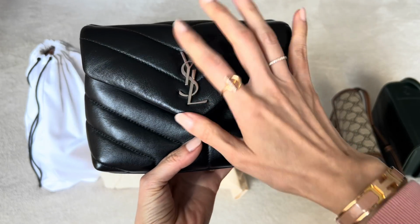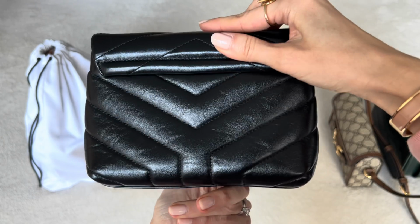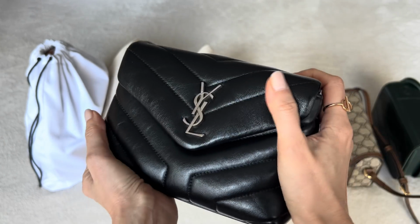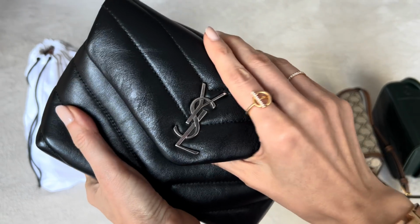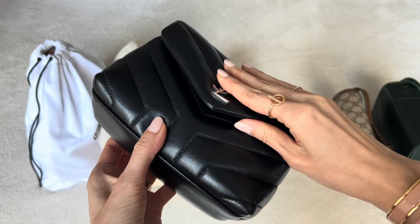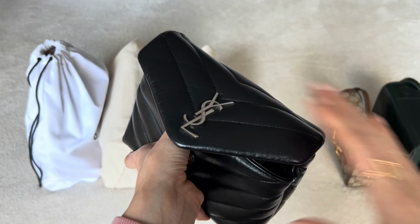It's got the classic Saint Laurent YSL Matelasse quilting here. No back pocket, very simple. It's got a nice base, super soft. It's definitely softened. The leather is really supple. It's calf leather, I believe. You've got the silver YSL hardware, strong magnet closure.